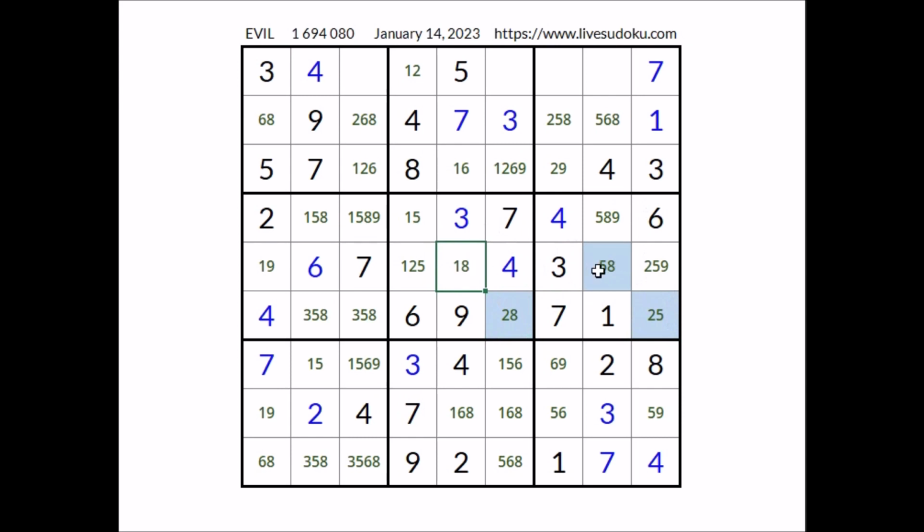Look, in this place, in the same row with this place, in this place cannot be the common option of these 2 places, number 8. If we have 8 here, we are going to have an error.